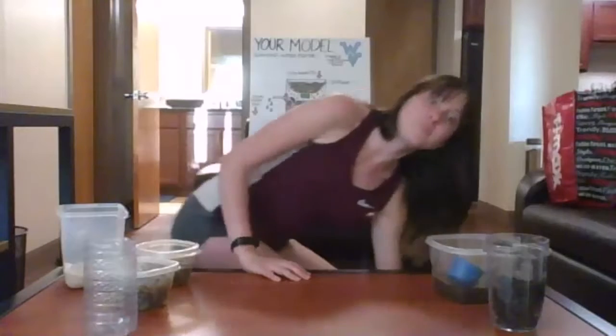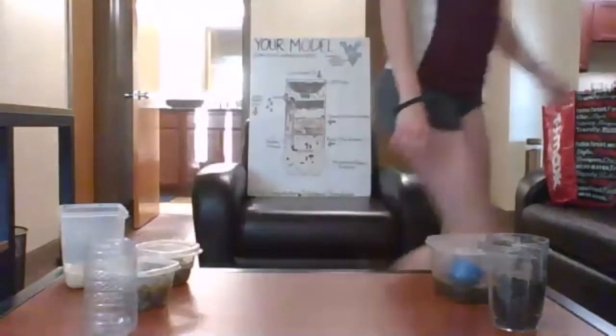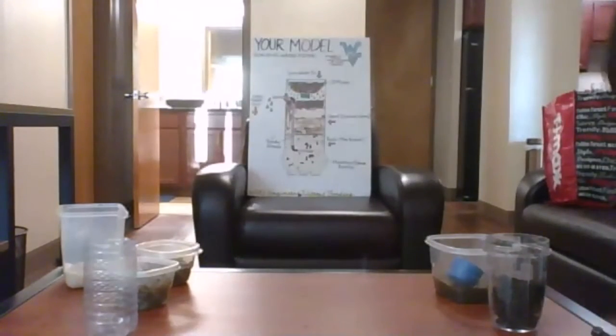Oh, one other thing that I have today here that I'm not going to add to my filter, but if you have a grill in your yard, or if you know your parents like to grill out sometimes, maybe like to have fires, you may have charcoal.